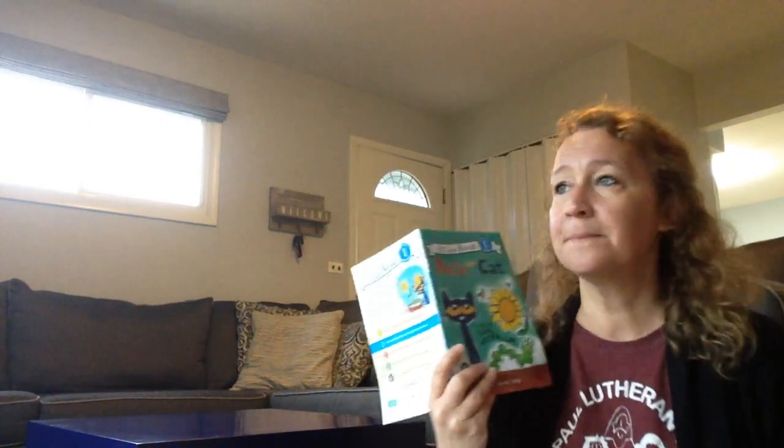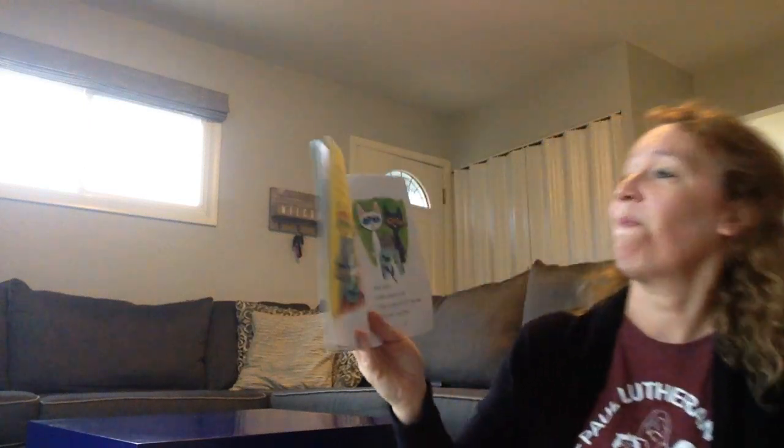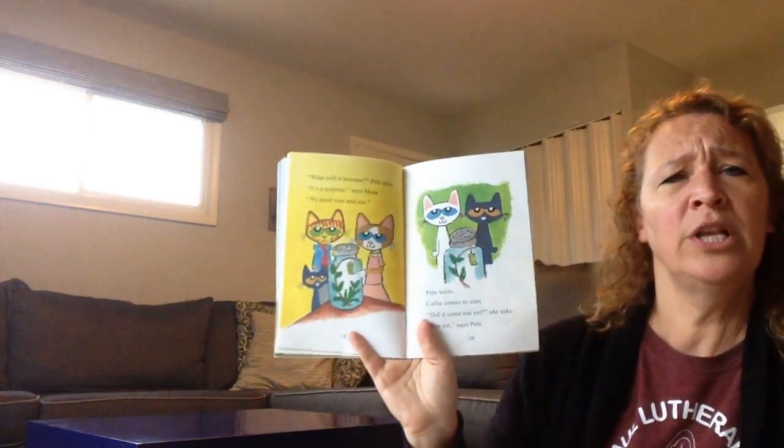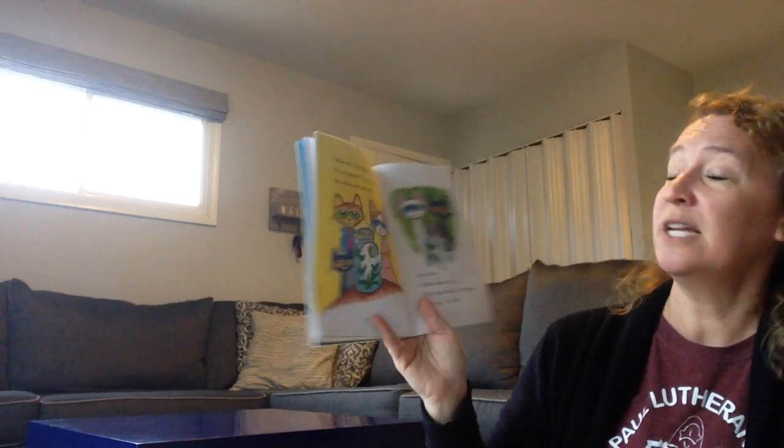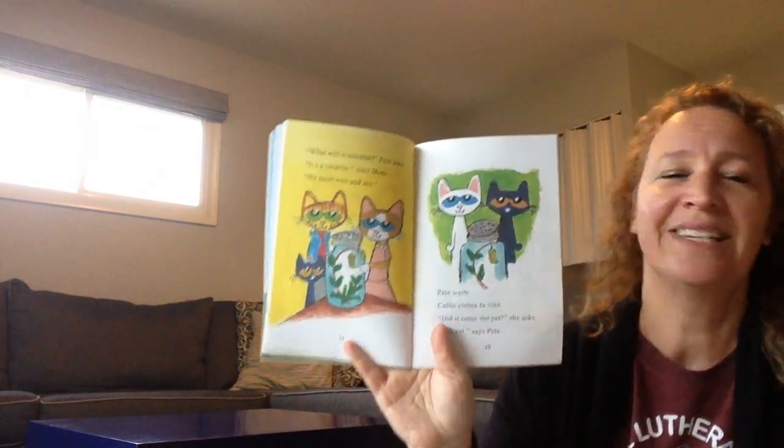Other animals go through metamorphosis too. What, ladybugs? Tadpoles turn into frogs. Yep. "What will it become?" asks Pete. "Well, that's a surprise," says Mom. "We must wait and see." You already know.